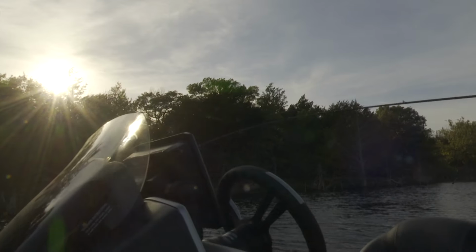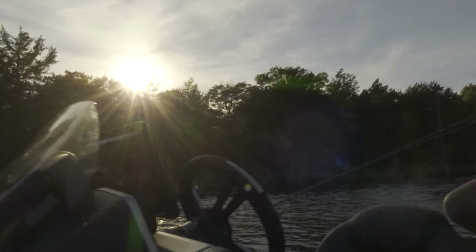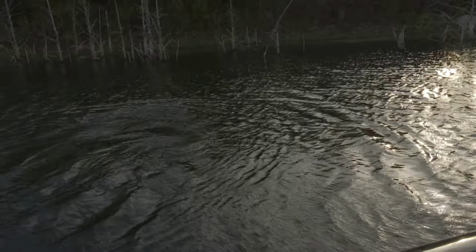Or just a nice one. It's pretty nice. Pretty nice, huh? Biggest one I've caught. See, hung up under the boat? Probably not as big as yours. I don't know. Bending your pole.